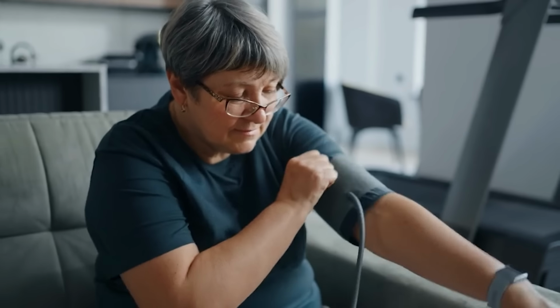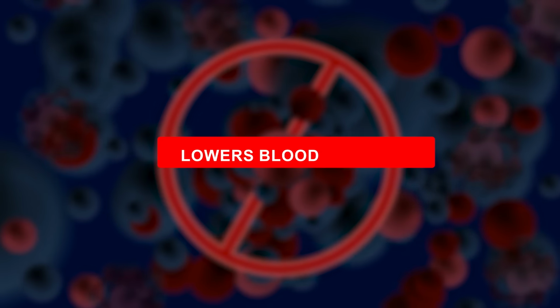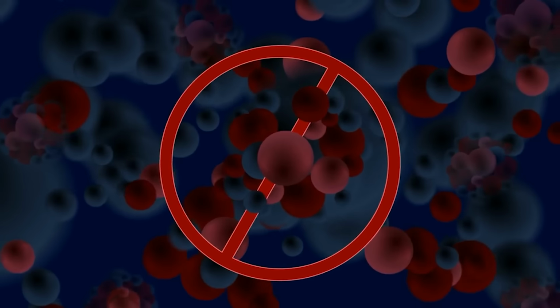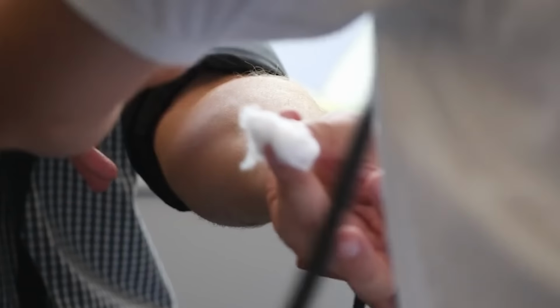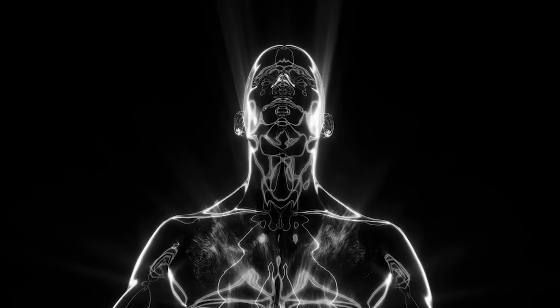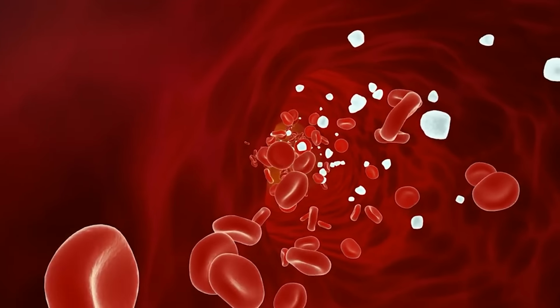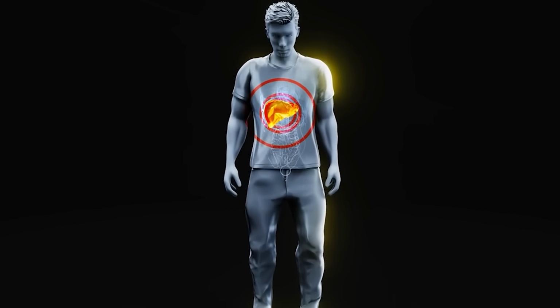Potassium helps the body excrete sodium, which lowers blood pressure. Arginine is the precursor for nitric oxide, a molecule the body uses to dilate arteries and lower pressure. Those 3 nutrients together support vessel flexibility, reduce mechanical stress on artery walls, and improve blood flow, which lowers the chance that plaque will rupture and cause a heart attack.